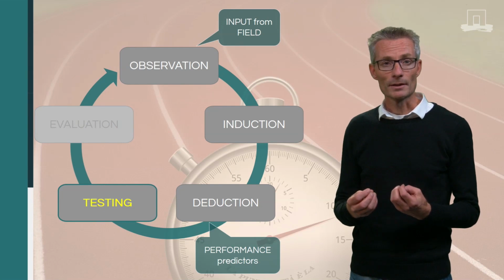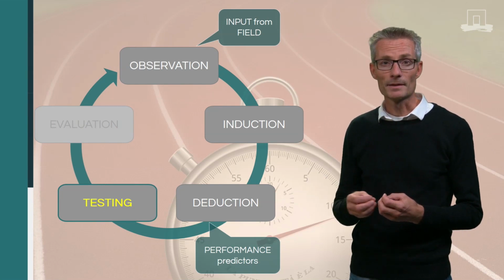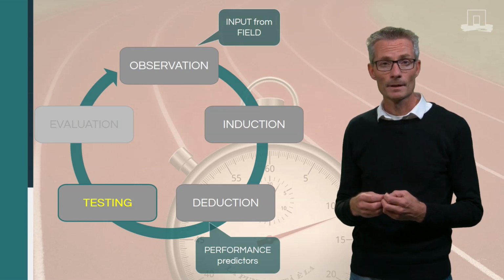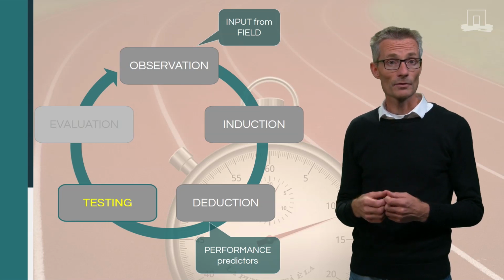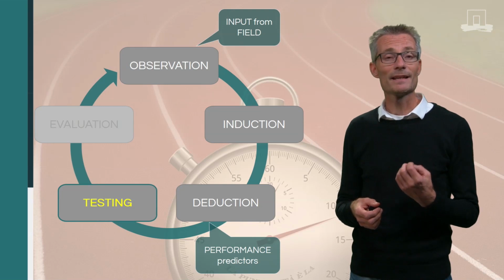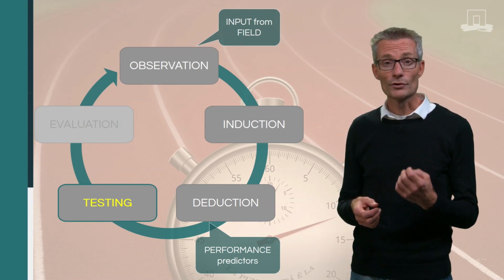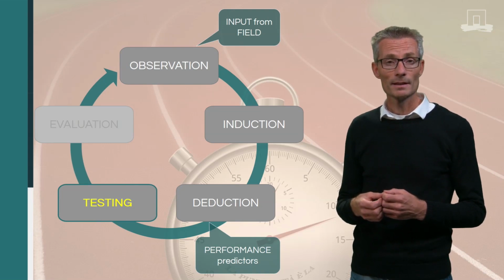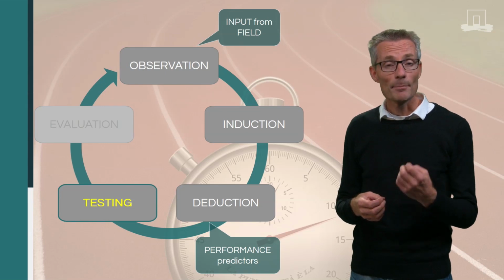Back to the empirical cycle. The next step is to execute the experiments, to do the actual testing and collect the data. In general, this is done in a laboratory. An advantage of collecting data in a laboratory setting is that it can be done in a standardized and controlled way, which is important to allow drawing conclusions. The disadvantage is that the laboratory setting does not always reflect what's actually happening on the field.